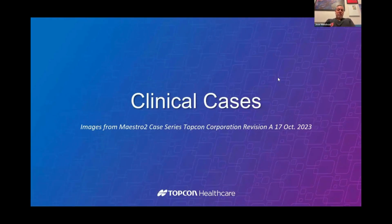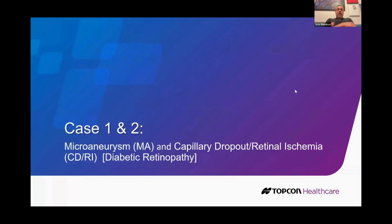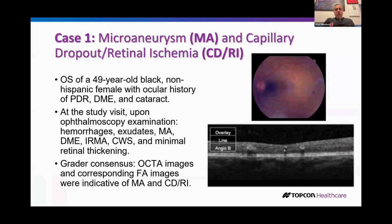So we're going to jump into some clinical cases. The first 2 will be about diabetic retinopathy patients, and I want to show you some of these cases related with FA, color fundus photography, and also the B-scan, so you could relate how this information is really helpful. So this is a 49-year-old non-Hispanic female with ocular history of PDR and DME, and also cataract.